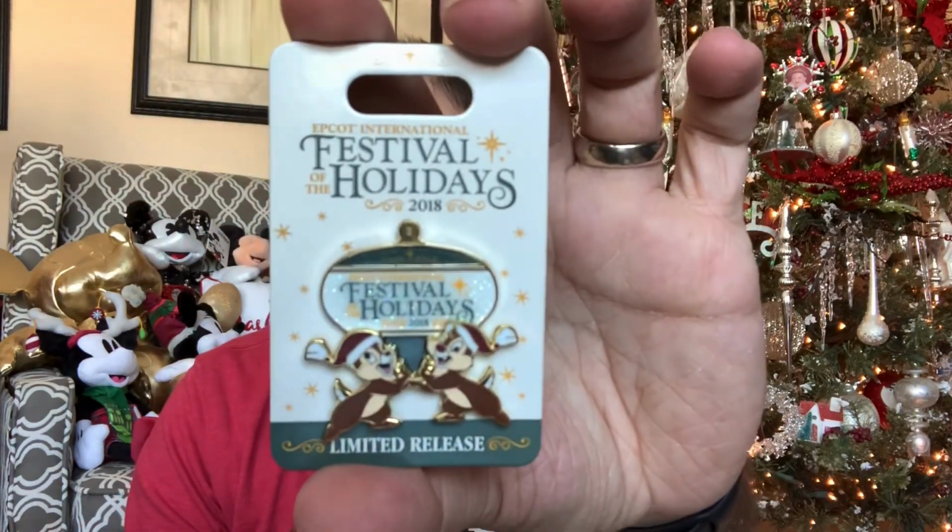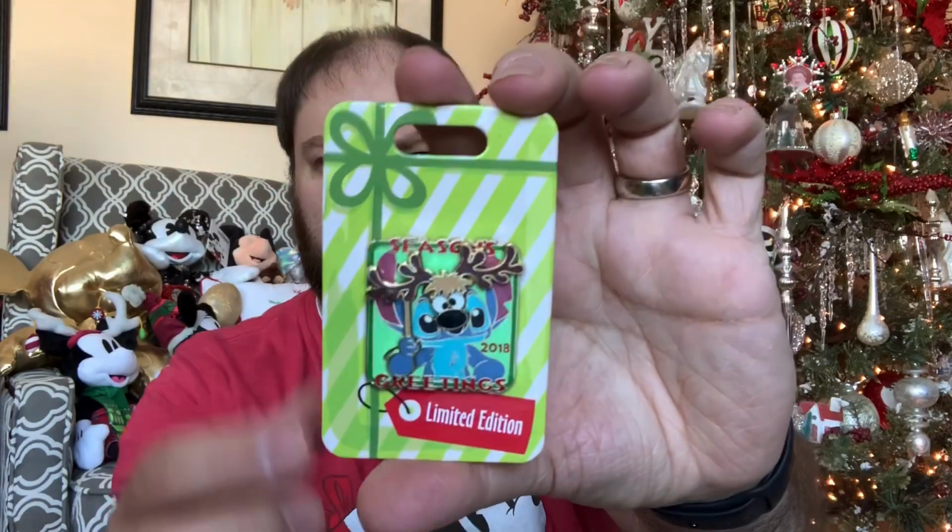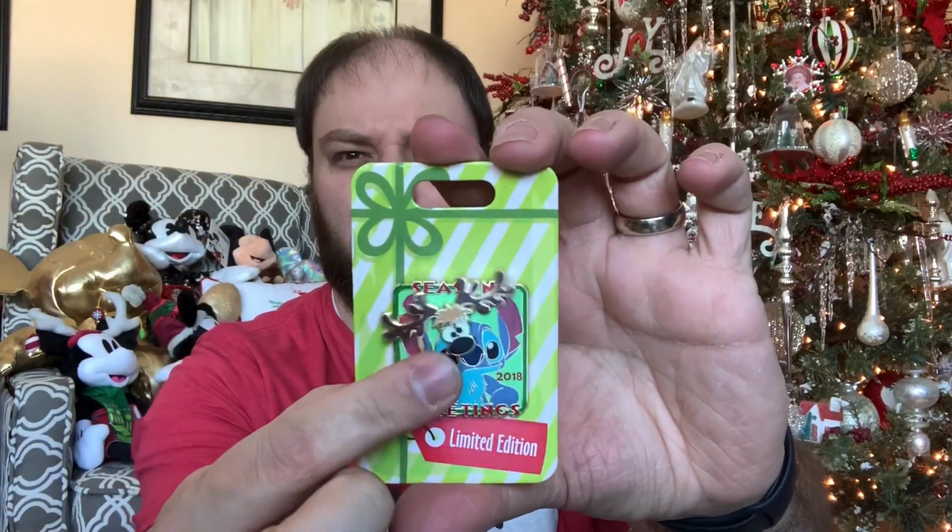So there's that one, and then I also picked up while we were there this Epcot International Festival of the Holidays. I got this one at Epcot. This is a limited release, so it's not limited edition or anything, but you can see there, it says Epcot International Festival of the Holidays 2018 features Chip and Dale, and there's a bunch of glitter on the back of that ornament, super gorgeous. And then I got this one also at Epcot, and it is Stitch wearing reindeer antlers. So had to have that one. Super, super cute.